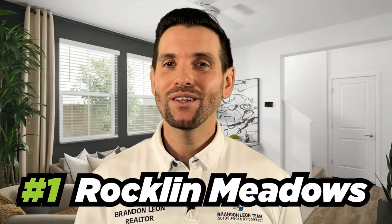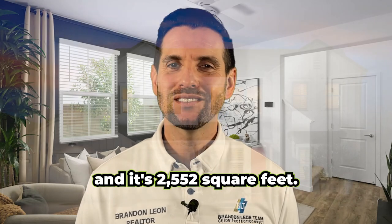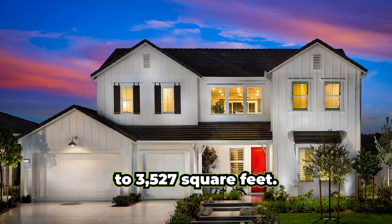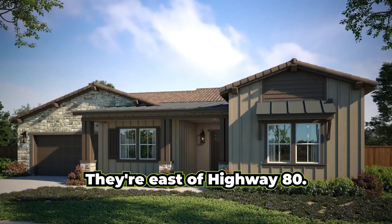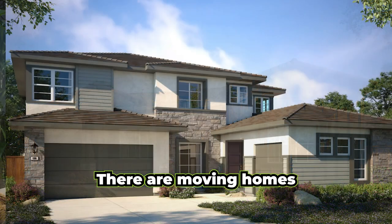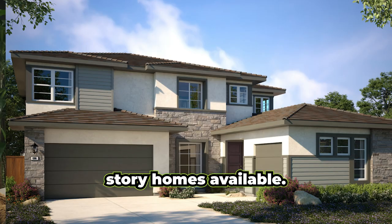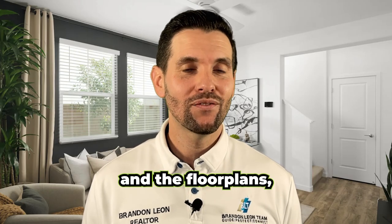Number one, Rocklin Meadows. Rocklin Meadows consists of 4 to 6 bedrooms and it's 2,552 square feet to 3,527 square feet. These houses start from the high 900s. They're east of Highway 80. It's a quick drive to the freeway. There are move-in homes available now. We have single-story and two-story homes available. See the virtual tours here below and the floor plans if you'd like.